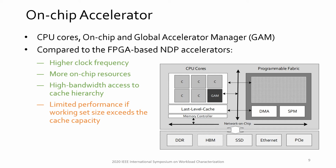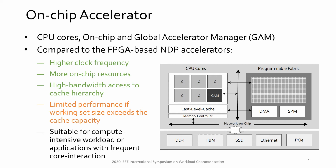Compared to the other FPGA-based NDP accelerators, this accelerator has a higher clock frequency, more on-chip resources, and higher bandwidth access to the cache hierarchy, but when the working set size exceeds the cache capacity, the performance becomes limited. So this is most suitable for compute-intensive workloads or applications with frequent core interactions.